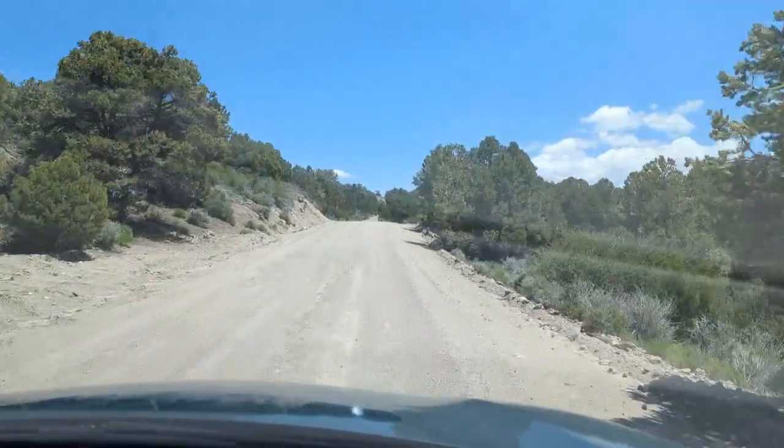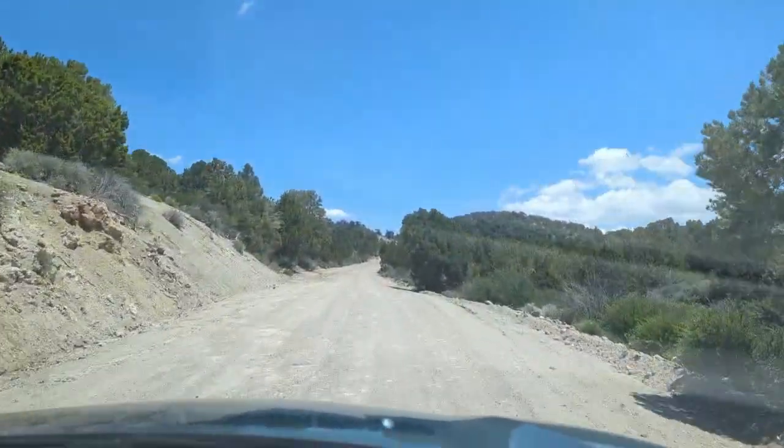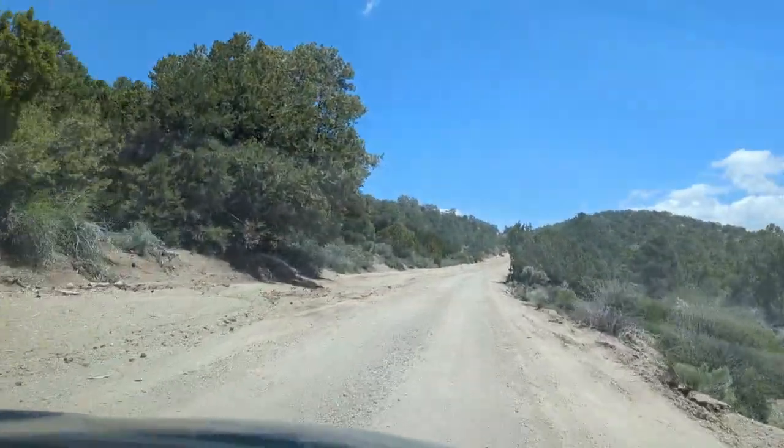Well, we're just heading up outside of Manhattan to find a little picnic spot for lunch, and we saw a big interesting formation on the mountain up here, and we're going to see if we can get close to it. The gravel road's in pretty good shape.